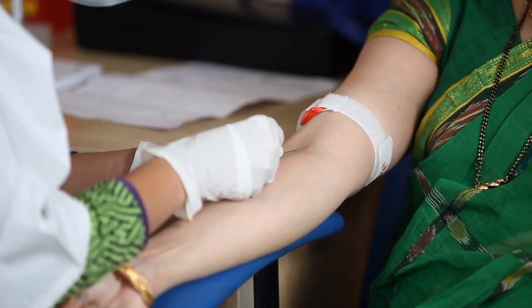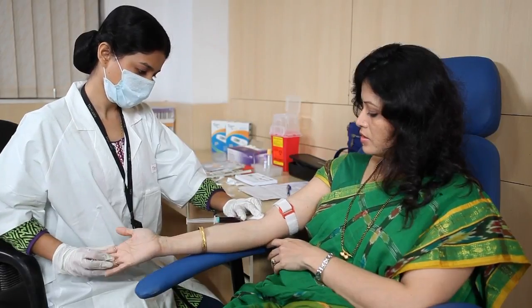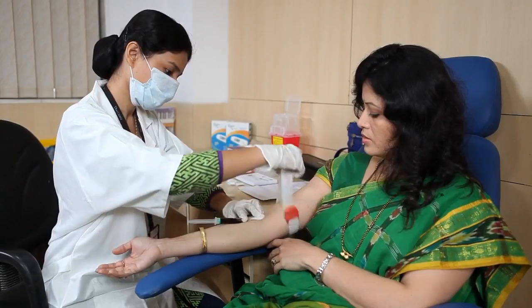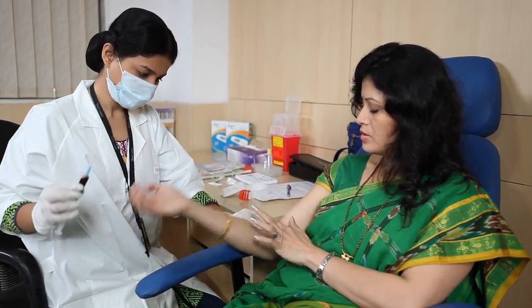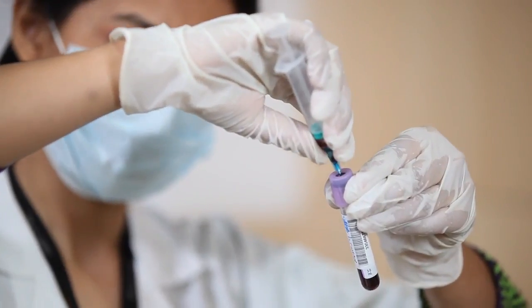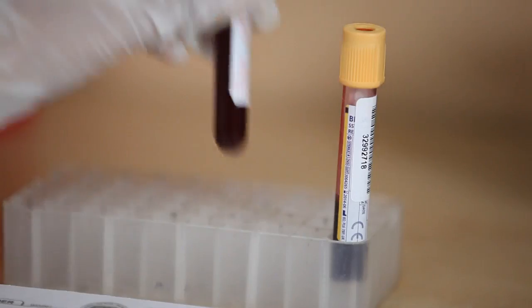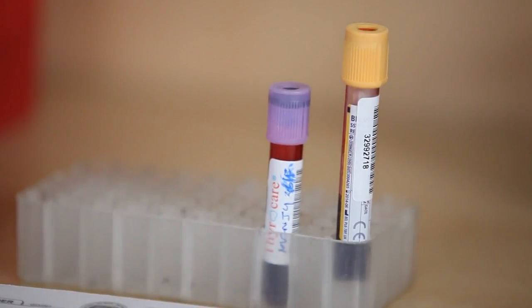Push the needle gently. Place a cotton swab and gently remove the syringe. Help the customer to fold the hand. Transfer the blood into the vials and shake it gently 4 to 5 times. Minimum 5 to 10 ml blood is required for proper processing, depending on the number of tests to be conducted.